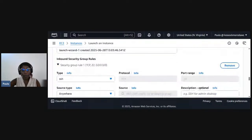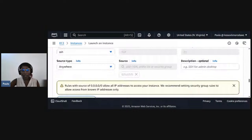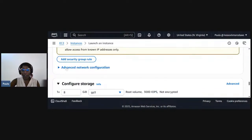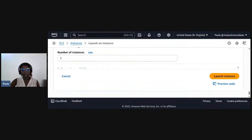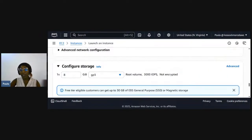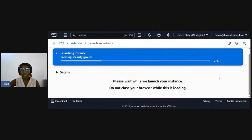Okay. All right. So with the security group rules, we are going to leave this as it is because, as I mentioned, we are going to SSH into our instance. So we want to have access to it from anywhere. We want to have access to the internet. So let's leave everything else as it is. We don't need to go into the advanced network configuration. We don't need it at this moment. For the storage, this is okay. So this is the number of EC2. If you wanted to launch more than that, you can just change the number. So basically, if you have missed any session on how to launch an EC2 instance, this is just a quick recap. Let me just click on launch instance.